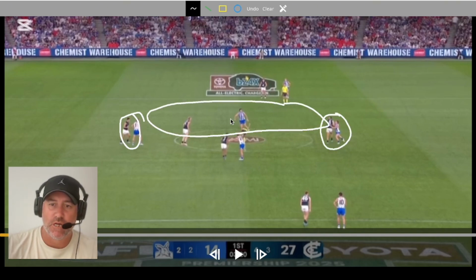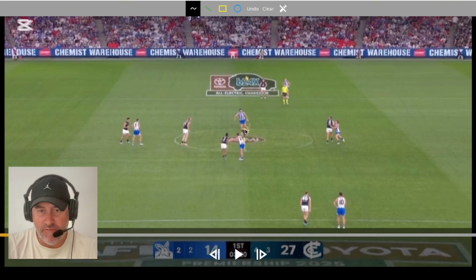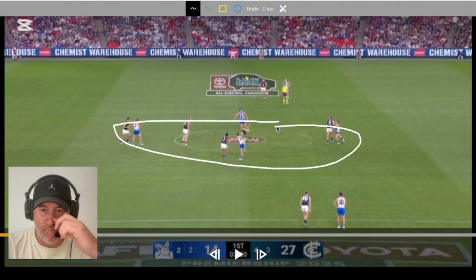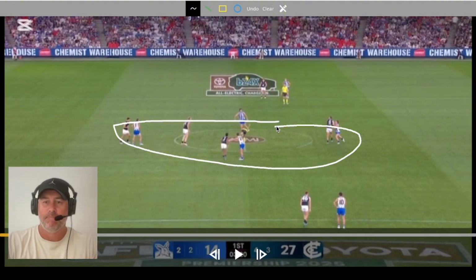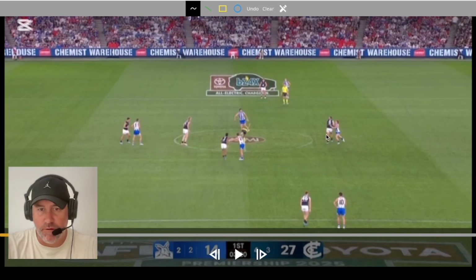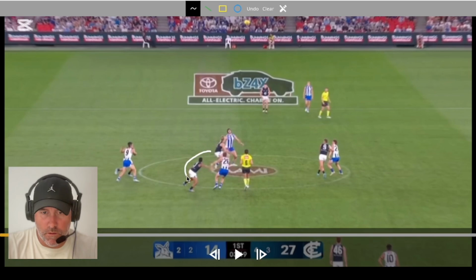Now, of course, if Sherry wins that, it works in Carlton's favour as well, because they have representation, and as I said before, this is where Sherry likes to hit it. So they have representation in that area. So if De Koning doesn't win the tap, they've still got presence. But in this situation, it's a really good attacking mode, and it becomes a really good clearance. Pushed off.